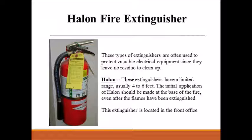KMI has a halon extinguisher located in the front office. This type of extinguisher is used for valuable electrical equipment because they leave no residue to clean up. Halon extinguishers have a limited range, usually 4 to 6 feet. Like other extinguishers, the initial application of halon should be made at the base of the fire. Continue applying the halon even after the flames have been extinguished.